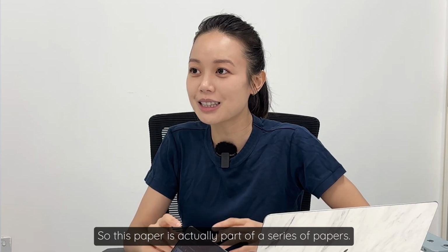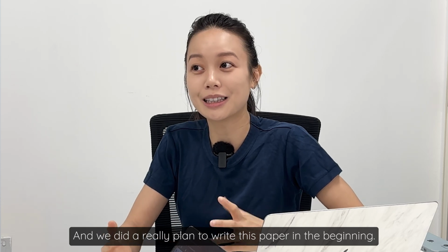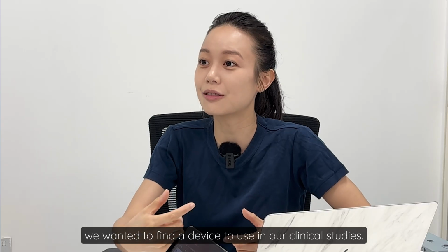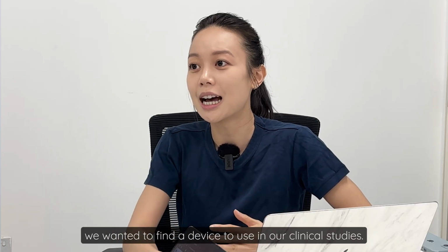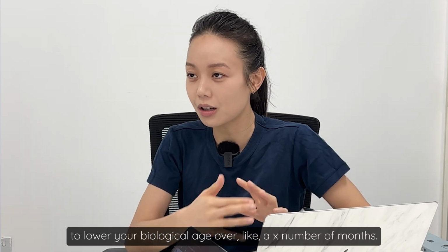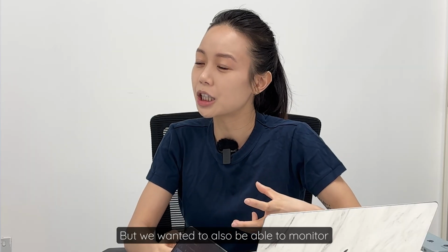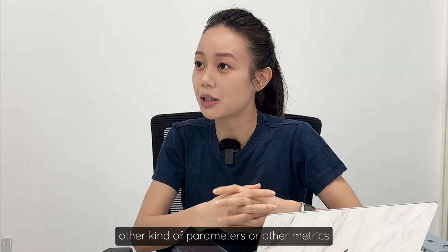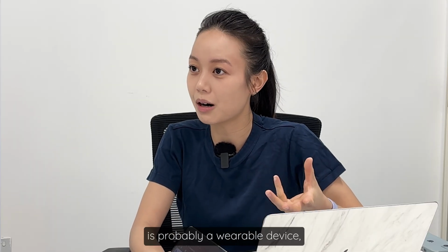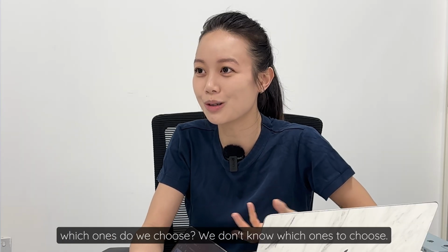Yeah, so this paper is actually part of a series of papers, and we didn't really plan to write this paper in the beginning. Our main problem was we wanted to find a device to use in our clinical studies. Our studies are looking at interventions to lower your biological age over an X number of months. But we wanted to also be able to monitor other parameters or metrics of the participants outside of these visits. So the thing that we thought of is probably a wearable device, but because there are so many out there, we were like, okay, which ones do we choose? We don't know which ones to choose.